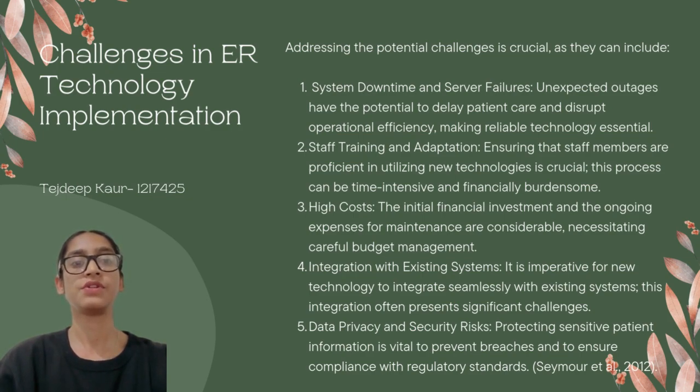The third challenge is high costs. The initial financial investment and the ongoing expenses for maintenance are considerable, necessitating careful budget management as some departments would be underfunded.